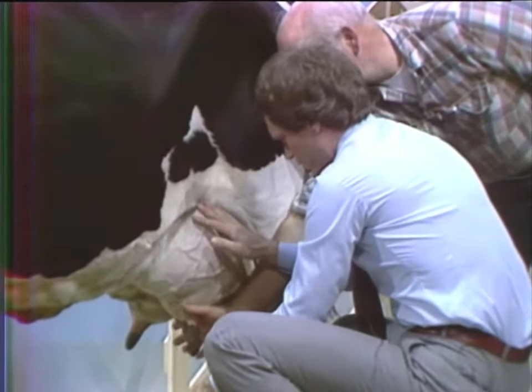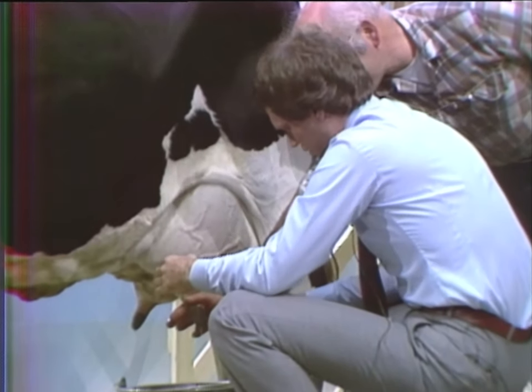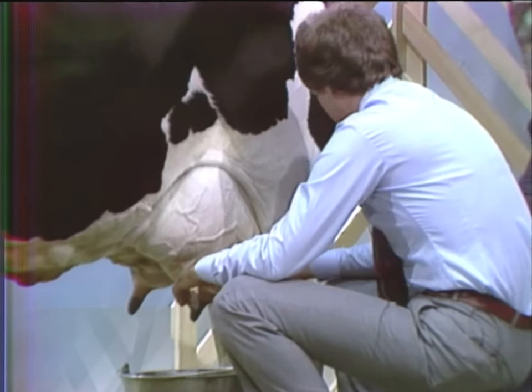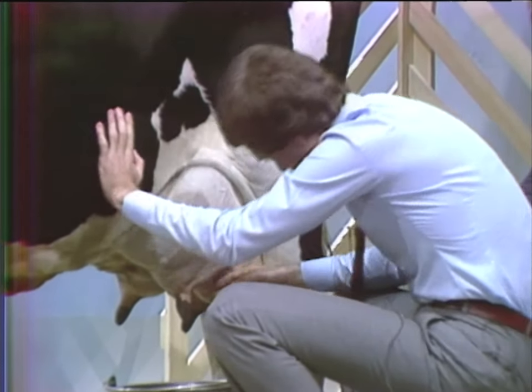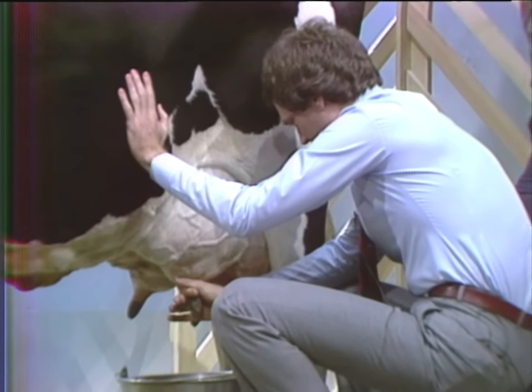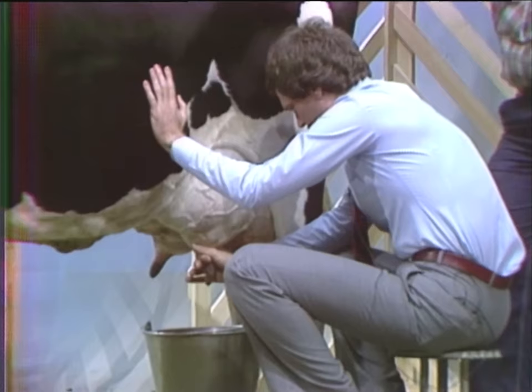Just take hold of it right at the base of the teat there and clamp it off. And then just start squeezing. Okay, do I have to use that one? You can use any one. You've got 4 choices. Okay, now you squeeze here. Squeeze, all right. Just grab, pull, hold and squeeze hard.